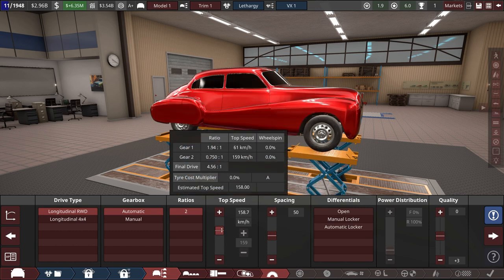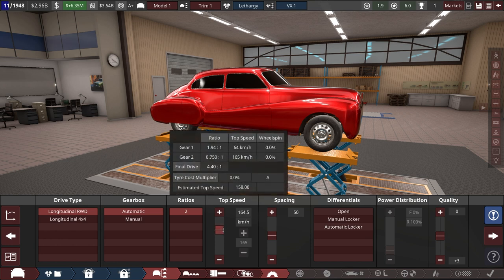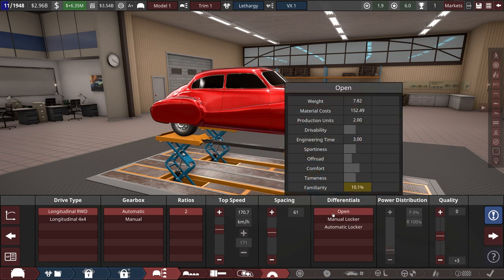Let's crank the top speed up because it's a luxury car, and therefore the higher the top speed we can give it, the better. I think we make this a 100 mile an hour car, which means only at 160 and change. But we'll go for 170 so that we've got that. In terms of spacing, no, I think we leave the spacing alone. Two gears. I mean, who built this gearbox? Well, you're the one who suggested it. Yeah. That's just details.